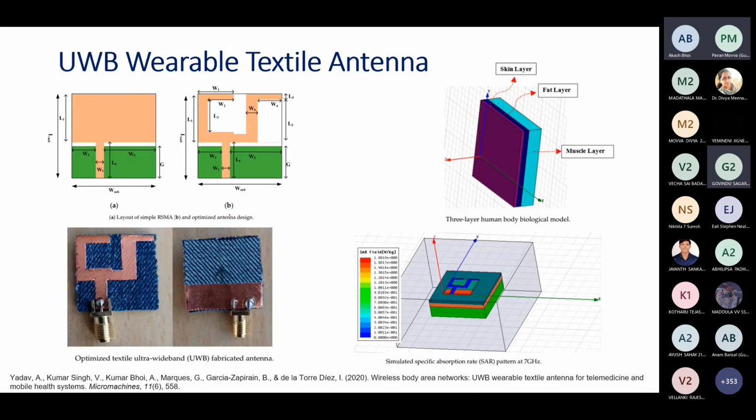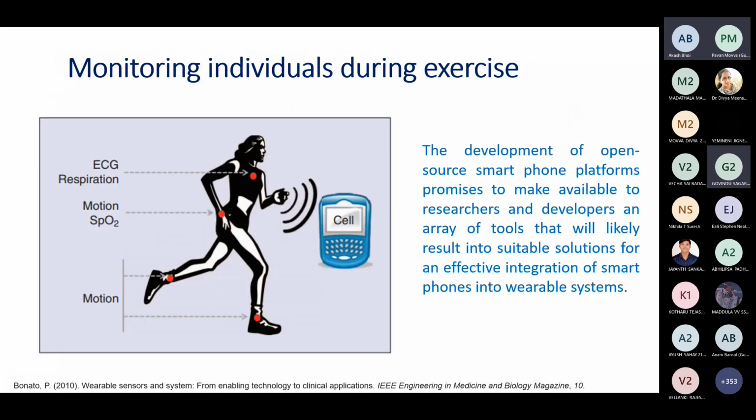This is one of our works that we published recently, in 2020, I guess, and this is again a wearable textile antenna. We tried to develop an antenna which can be worn in, let's say, a shirt or pant, and any physiological data that is extracted can be sent using this antenna. So that is one example you can take.